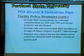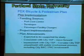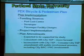Include safe and convenient facilities in the future Airport Way 82nd interchange. That's going to be probably a little tricky. We still have a light rail crossing there. It'll be separated from the road then. Vertical issues, train issues, but that's going to be a design element when we get there. And then require airport tenants whenever we have the opportunity, when they develop, to put in adjacent bike and pedestrian facilities. Our funding sources, again, we have what we call a port cost center, and that's airport-generated money.